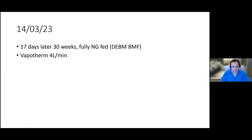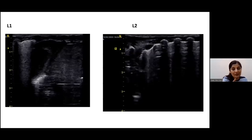And then at 30 weeks, so 3 weeks later approximately, the baby was fully fed on donor milk and breast milk fortifier and on Vapotherm of 4 liters per minute. The baby had tolerated extubation to high flow and then to CPAP and then Vapotherm, and was weaning off the Vapotherm.